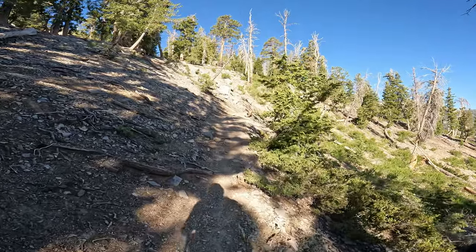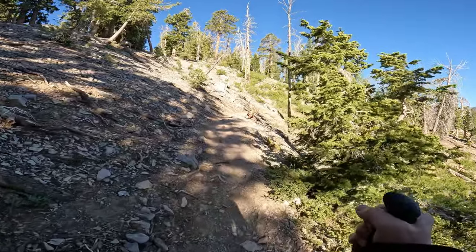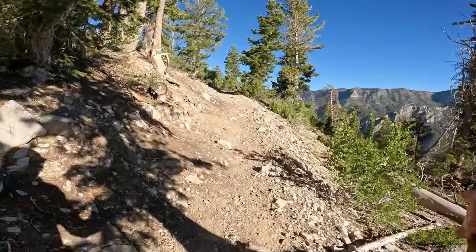This trail is best done during the late spring or summer months, and you can expect to see an abundance of colorful wildflowers on trail.